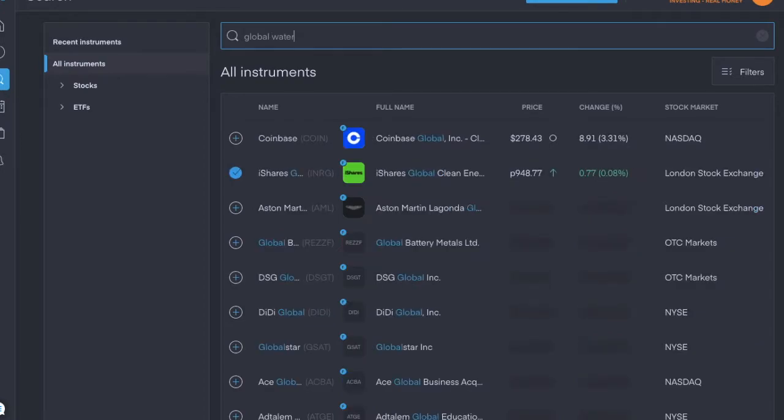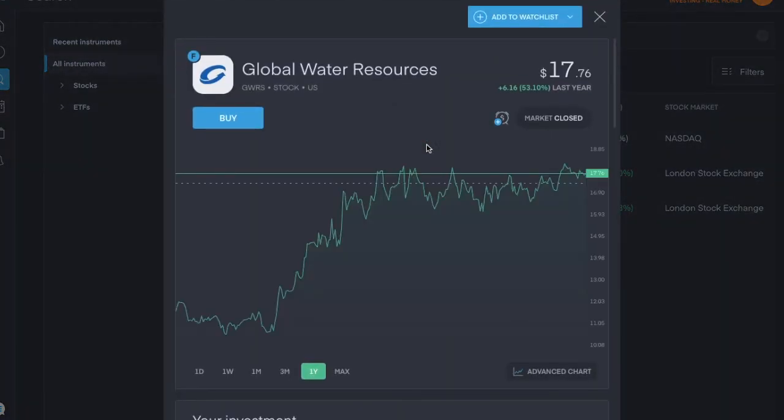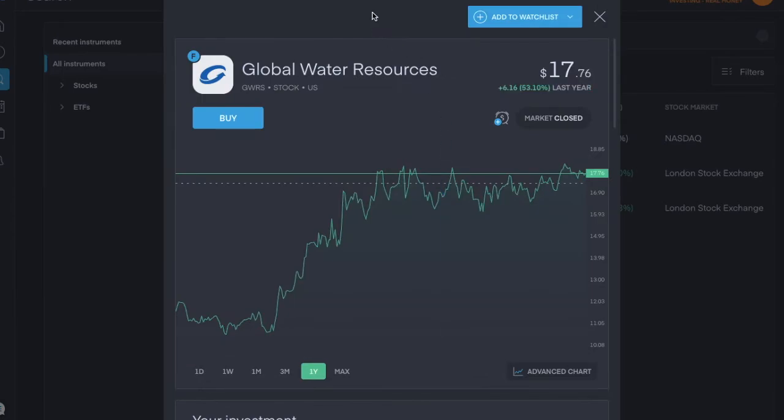So the next monthly payer is Global Water Resources. Ticker symbol GWRS. So they're in the water utilities industry in the utility sector, and it's a water resource management company based in Phoenix in the United States. So the current dividend yield is 1.65% with an earnings per share of 6 cents. The PE ratio is 274.73 and the market cap is 401.51 million. It's currently trading at close to $17 per share, and the last dividend I received from them was for 2 cents per share.